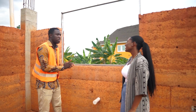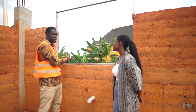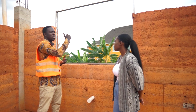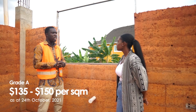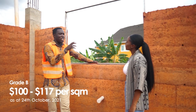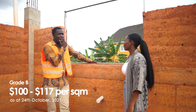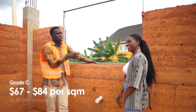So we have a rate. We have come up with a rate per square meter. When it's grade A, we give you 800 to 900 Cs per square meter when we factor these three elements. For grade B, we have 600 to 700 per square meter, and for grade C, we have 400 to 500 per square meter.